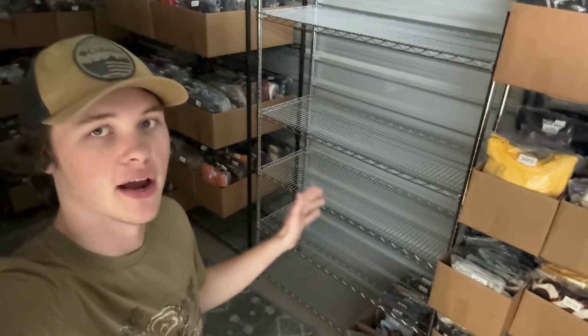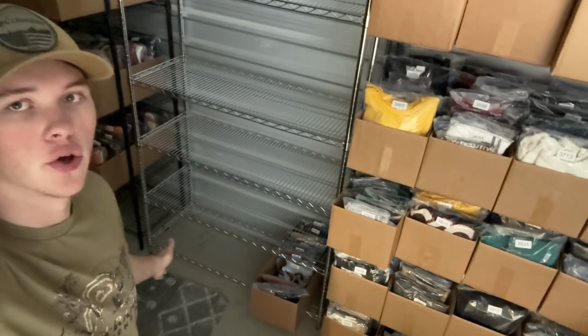You love to see that, don't you? Here's a bunch of empty boxes behind me because we've been consolidating. You can see I have this rack completely clear. At least when that box moves over here, it will be. The volume I'm listing, definitely going to need more space.